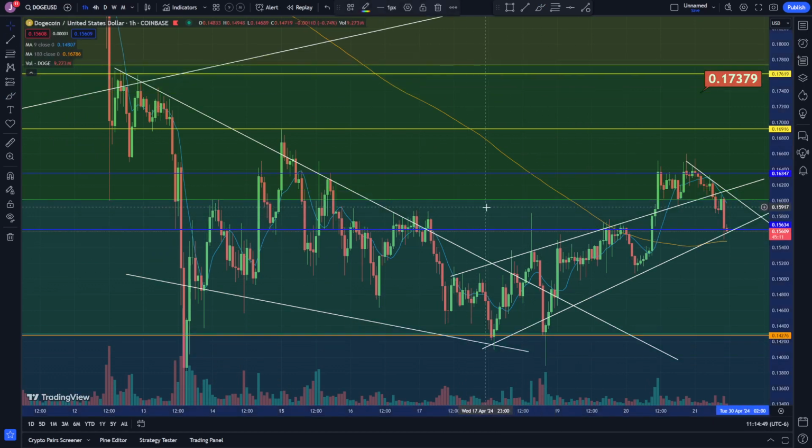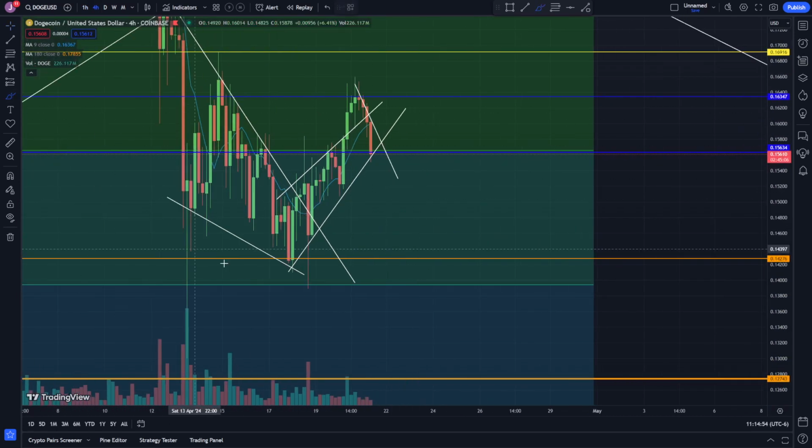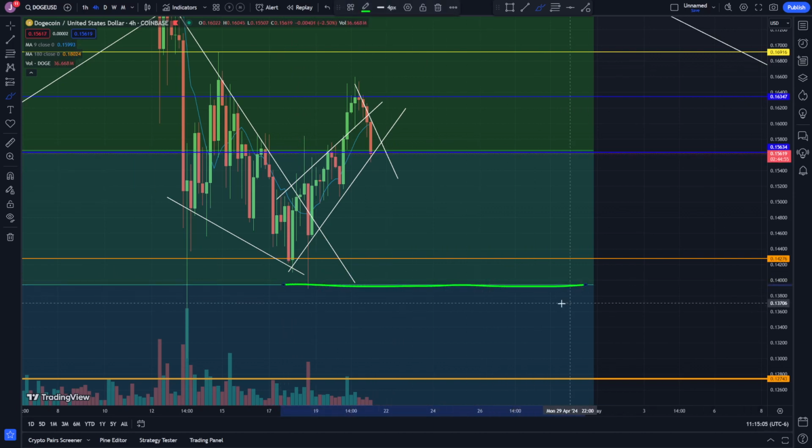Pretty much the previous bottom right here. But I'm kind of 50-50 on whether it should be this previous bottom sitting at 0.14276, or if I should use the Fibonacci retracement level sitting at 14.